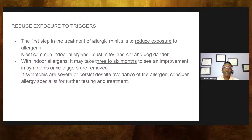So the first step in treating allergic rhinitis, or these runny nose, itchy type symptoms, is, after you've identified the allergen, you want to reduce exposure. Try to not be around that irritant so much. The common ones that are inside our house are the dust mites or animals. Cat and dog are a big source of allergies.